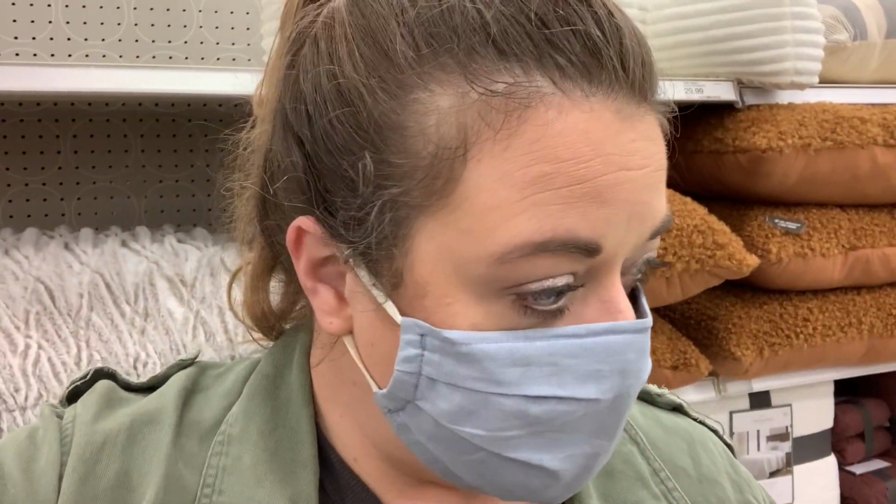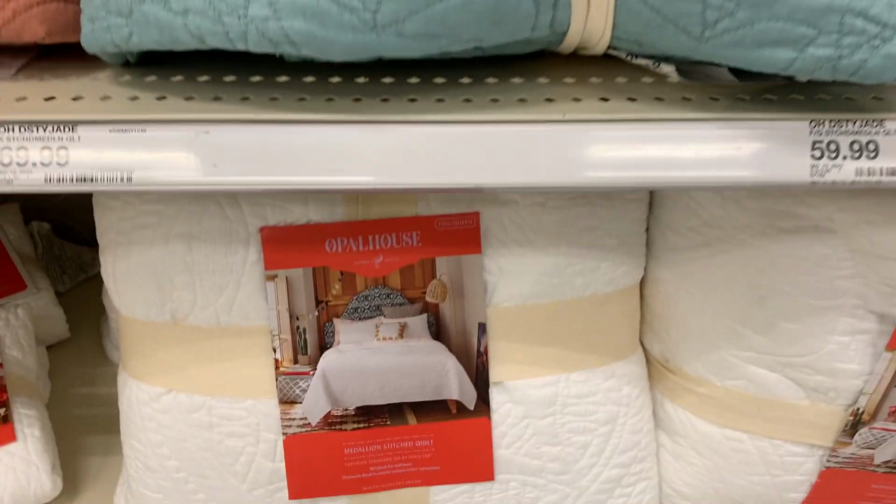If you haven't seen, I do have a video up of my favorite bedding and favorite sheets. I will link that up in the eye and down below. But when you're at Target, make sure you check out that Casaluna line, check out Opal House, and then also check out the Threshold brand, because everything is great. Opal House tends to be a little bit more funky, eclectic. These are from Opal House.